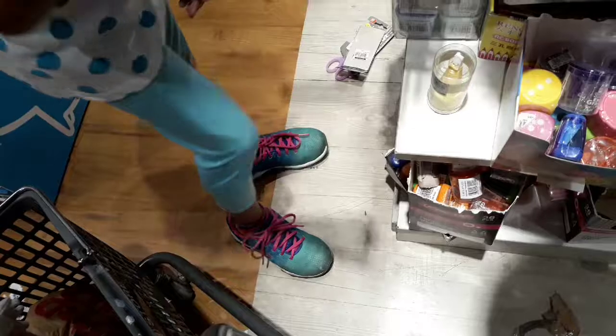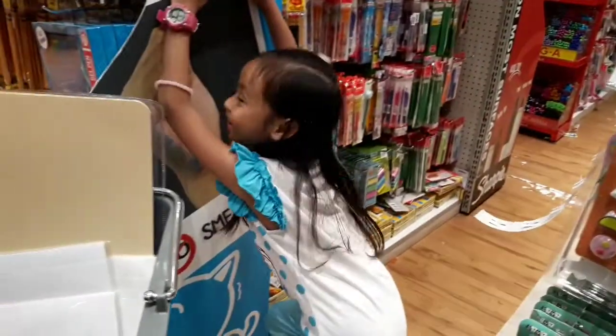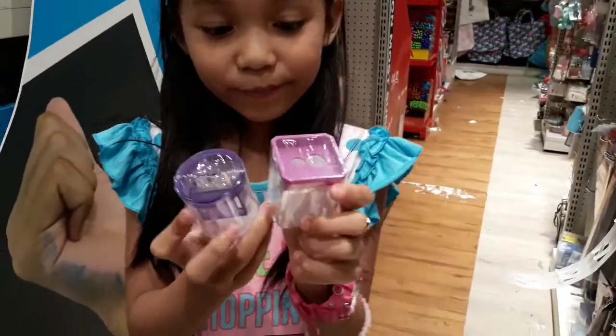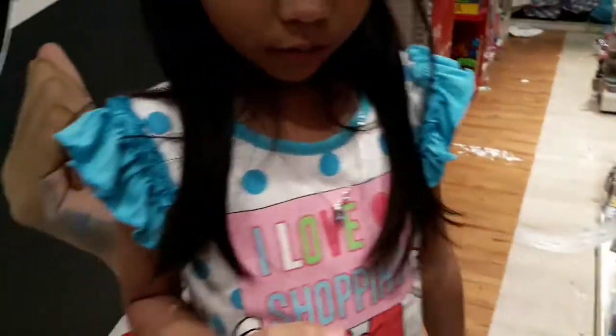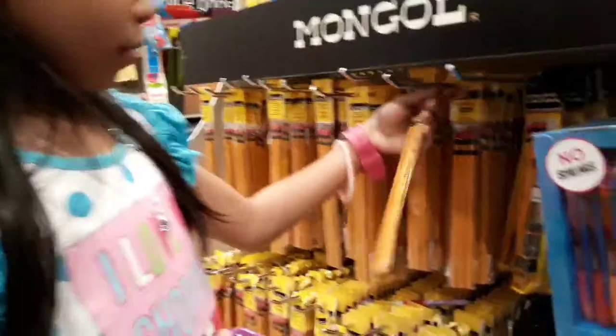I don't like this. Which one is bigger? This one is bigger. Yeah. But I like this one better. All right, the pencils are here on this side. You need to choose number two. All right, so this is number two. So yeah, just get one pack.